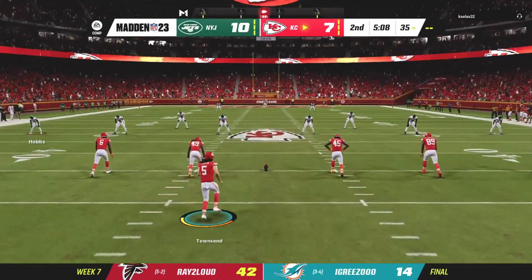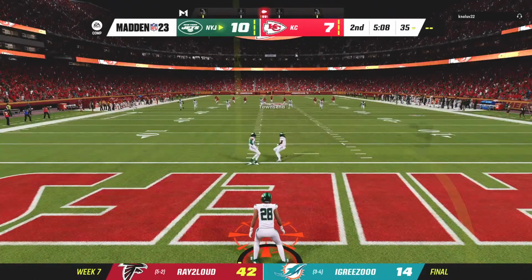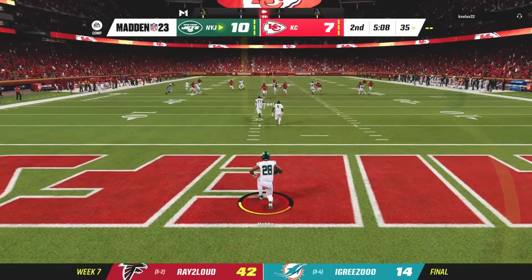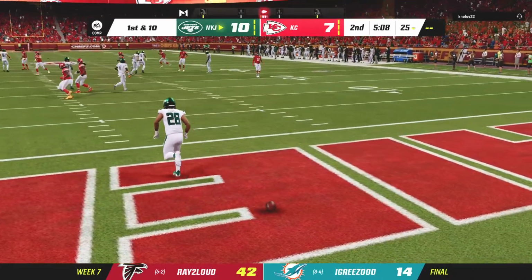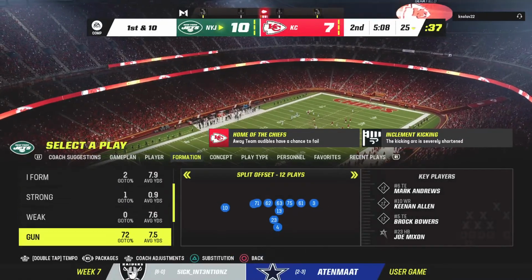Here's the Chiefs kickoff unit now as they'll send this one away. And there will not be a return here. It's a touchback, and it'll come out to the 25-yard line.